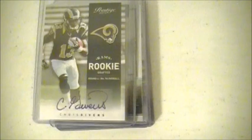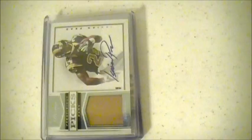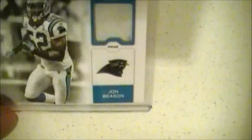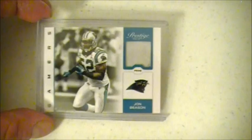Michael Brockers sticker. Isaiah Pead auto patch, one color. Joe Adams, Panthers, times two. Autographs. Oh, music's back. Yay. And here's another one color patch. Sorry, John Hughes. That's another one color disappointment.